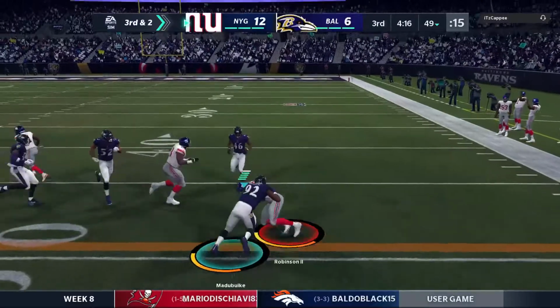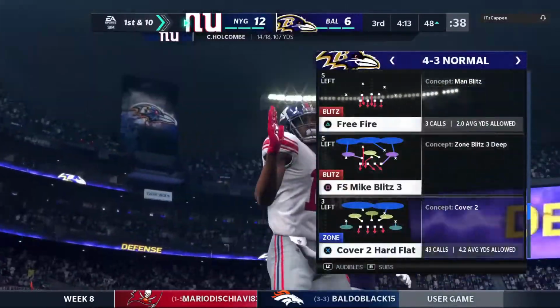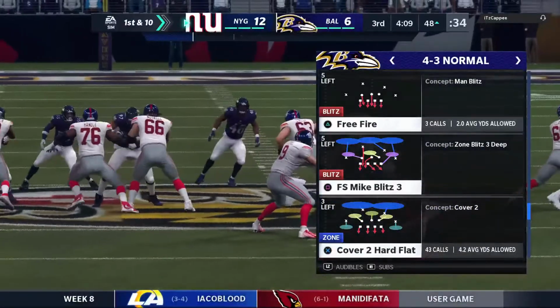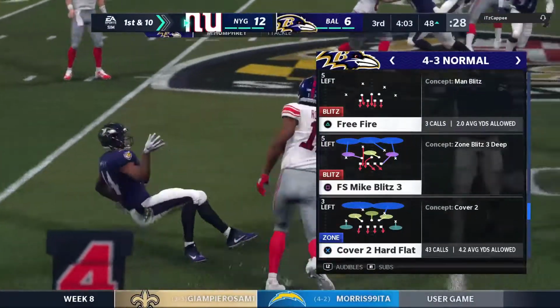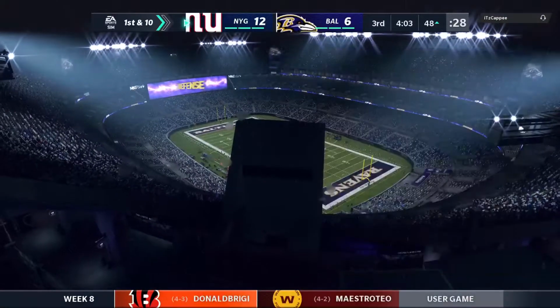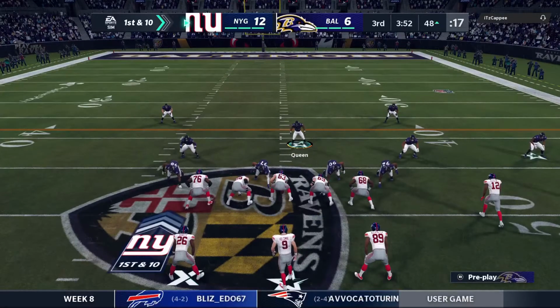A quick toss outright, and he's got enough for the first across midfield to the 48. A third down gain of 3 yards, and that'll be enough. Giants. Inside 4 minutes to go, third quarter.